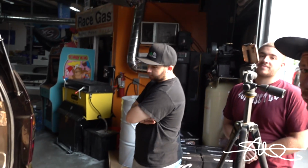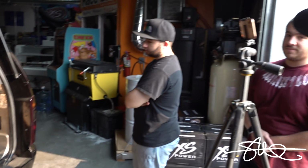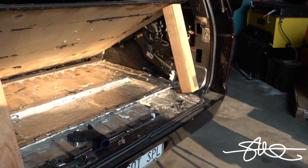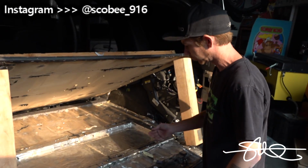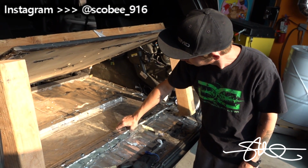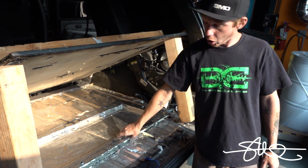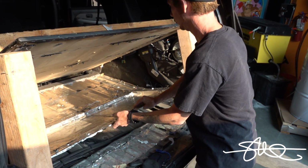Doesn't look that bad from the bottom, but as soon as I pull this cover off, it's not very pretty. Brando, I want to see your face when you lift this lid up. You want me to open it? Yeah, you know what? Go ahead, open it. I need to flip, right? Yeah, just go ahead and lift it. You'll be fine. Just take a quick look. Tell me what you see. Lift it up all the way. Lift it up. Just lift it. Oh, wow. Hey, it's not pretty.